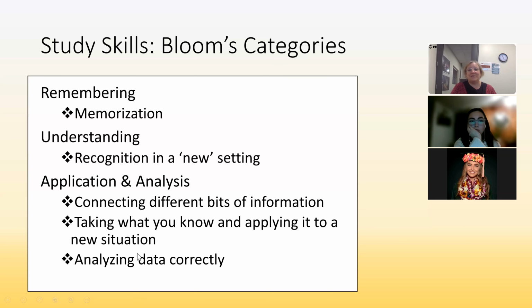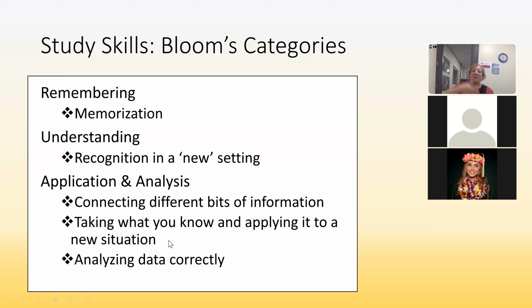and then application and analysis. Okay, that's where it starts getting tricky. Okay, not intentionally tricky, but this takes a little more effort to get to application and analysis. Okay, so generally you have to connect different bits of information. Okay, so information from different parts of the chapter, or as we go on, taking information from previous chapters and connecting it to what you're learning right now. Okay, and taking what you know and applying it to a new situation. That's when you are taking the test and you go, this wasn't in the book. Yeah, no, it wasn't. Yeah.